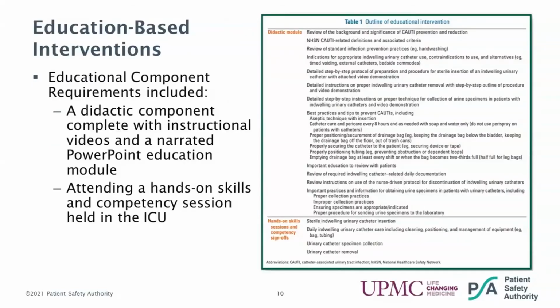So the interventions used for the entire project were broken up into separate categories. The first set of interventions focused specifically on education, very similar to what we just talked about in the previous slide. How we went about doing that is we had a didactic component, and then a second hands-on skills and competency session. The didactic component of the educational intervention consisted of required education narrated modules via PowerPoint that they had to complete. These also included some instructional videos.